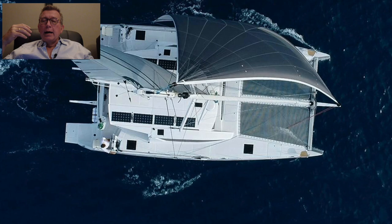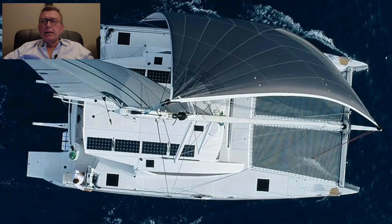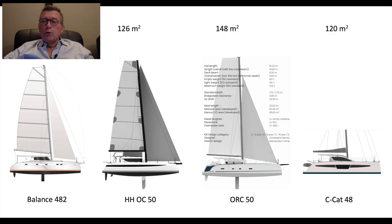Looking down from the top, you can see on this one, we have some good solar panels. You could probably double those up. But overall, this is a very attractive boat. Now, heading into the specifics, you can see the profile of this yacht. She doesn't have a lot of windage on her. Overall, quite low to the water.